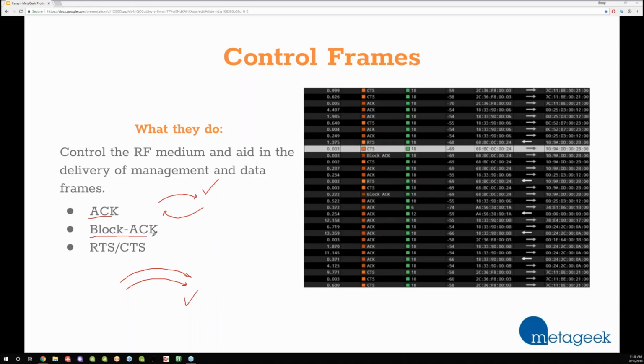A block acknowledgement, or block ACK, allows it to acknowledge multiple chunks of data at the same time. So instead of going data, ACK, data, ACK, data, ACK, it goes data, data, data, data, ACK. So you can get more data through at one time, rather than having to go through all the management acknowledgements. Block ACKs were introduced with 802.11n, and that was a pretty great introduction.